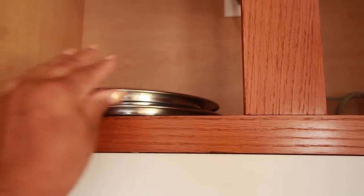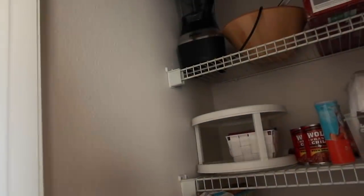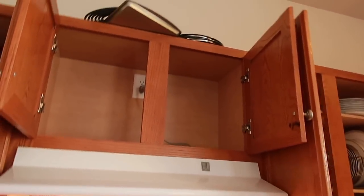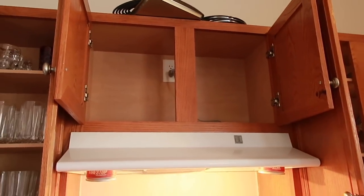Maybe I should just find a real Lazy Susan and put it up there. I have one. Where is it? Oh, I think I put it over here in the pantry. Right here. So we may just have to put this bad boy back. It's even bigger than the plate, so that's a bummer. Okay, well, we're back to square one with my spices. I'll have to sit here and plan that out, but that's where our spices are gonna go.